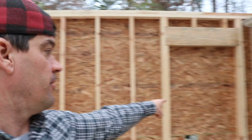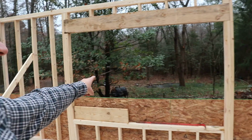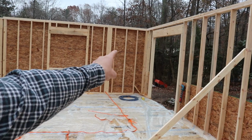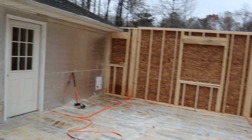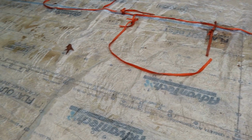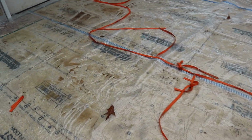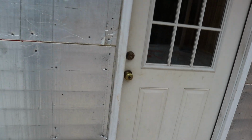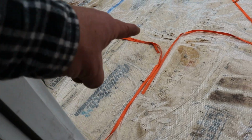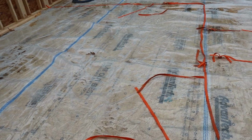So I wanted to give you the layout before we go any further. So there's a big window there, massive triple window here. That opening right there is going to be double French doors. And then on the ground here, I've put down some orange so you can kind of get an idea of what this is going to look like. This right here is the wood burning stove. This is our current back door that's going to go away. So there'll be a wall here and over, and that little doodad is a doorway. So this is all utility room.